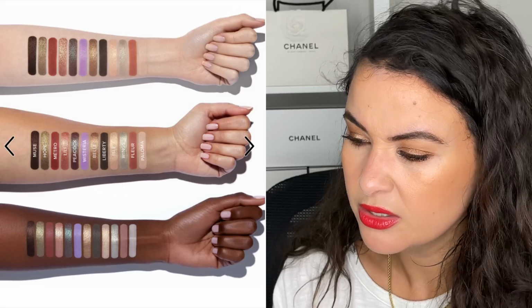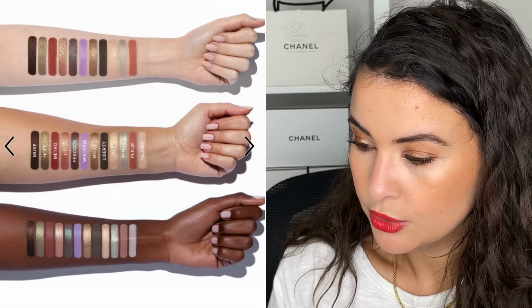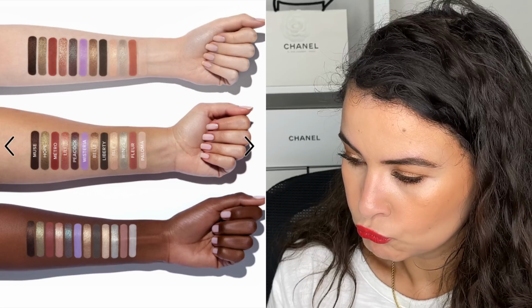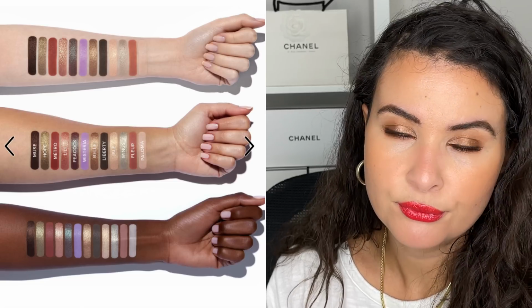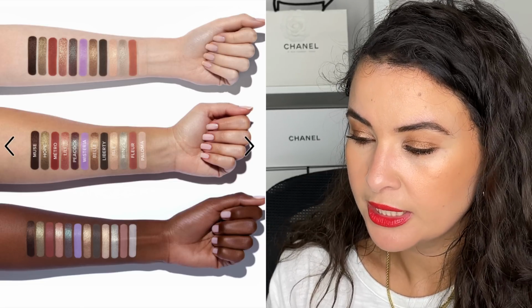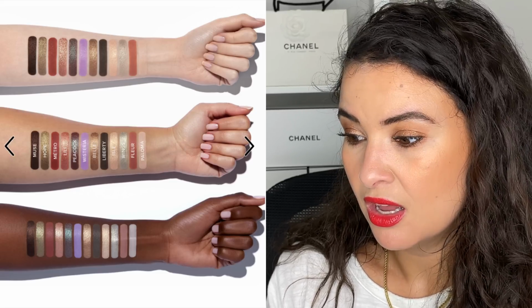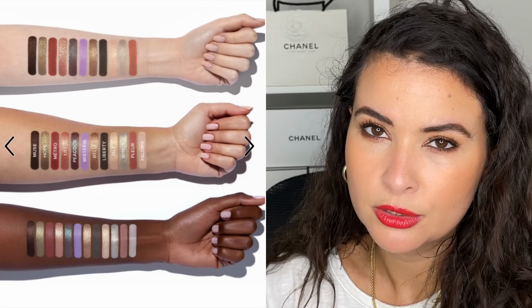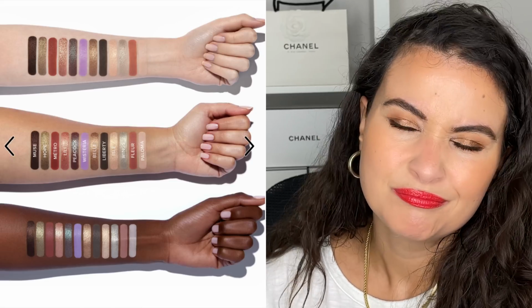I look at the swatches, and the metallic finishes look nice, but no merci. I don't need this. I have more than enough neutral, warm palettes. The only shade that I like is Wisteria, that beautiful color, but it's a lot to build a look off of that one shade, and no merci. Not for me, but it might be for someone else, so let me know.